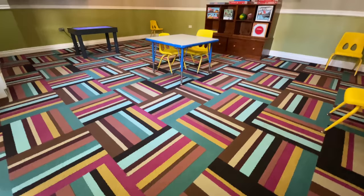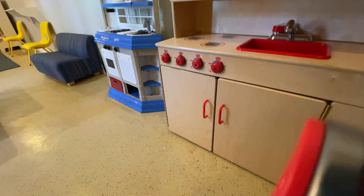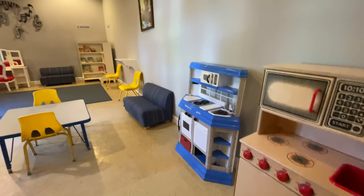When you arrive at the kids camp, the children are split up into separate rooms by age groups, and then they're taken to different locations around the resort for their activities. These rooms are also used for rainy days when they're unable to do the scheduled activities outdoors.